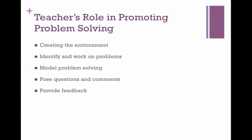So in thinking about the teacher's role in promoting problem solving, the first is to create an environment with materials that can support children's problem solving. This is very, very important because unless problems exist, children don't have the opportunities to solve them. And there are so many problems that exist in children's lives every single day.